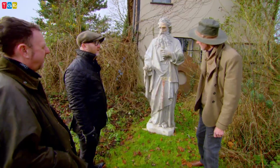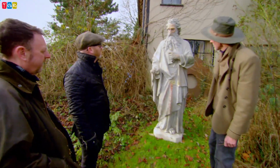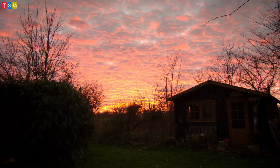I don't know who it is. I think it's Moses, isn't it? It might be Moses, yeah. It could be Colonel Sanders. I mean, who knows? I thought, he's going to ask about £2,000 for this, so I thought, if I can get it for just under that, I'd happily buy it. £900. Fine, taking that home. It's big, it's unusual, it's got a great look about it, and it's different.